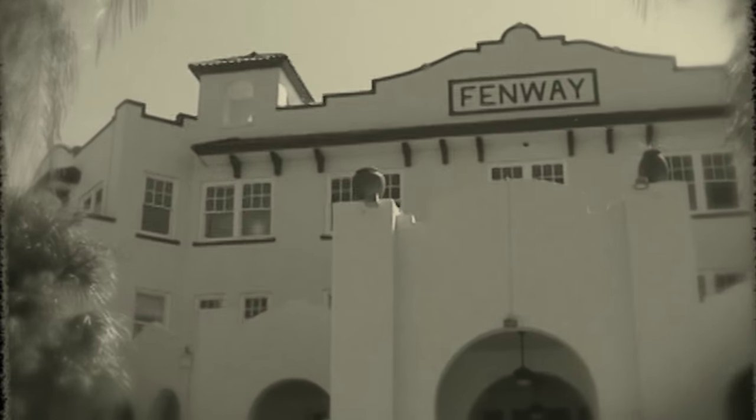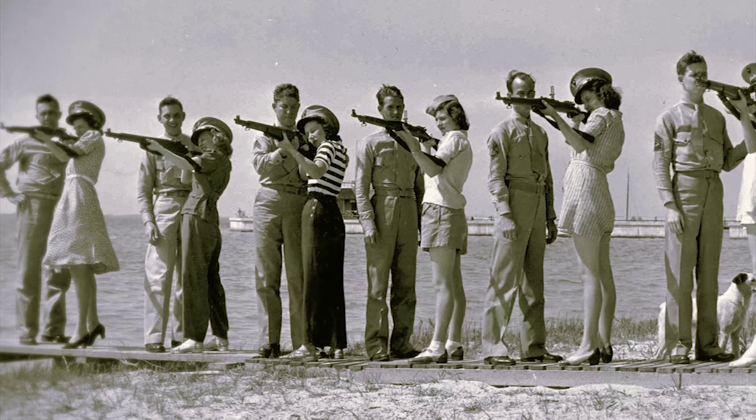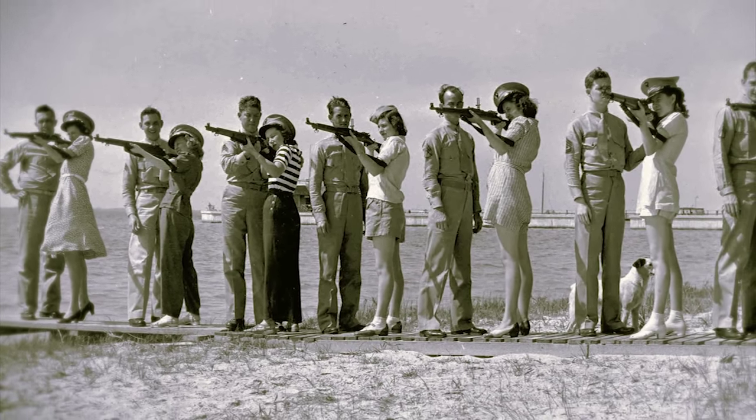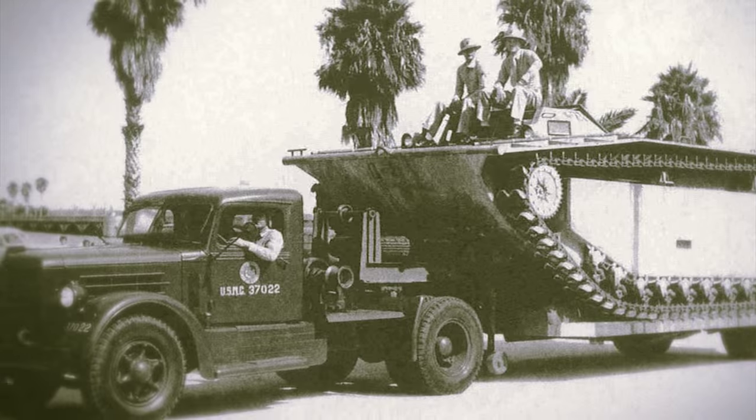Every Sunday afternoon, the Fenway Hotel in Dunedin was a place to go. And the girls would invite people for a date, and we'd go to the Fenway for that evening. And I met my husband on a blind date. Several of the girls here, local girls, married the Marines that they met during the war.